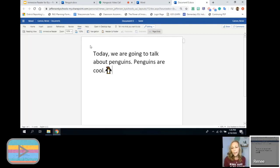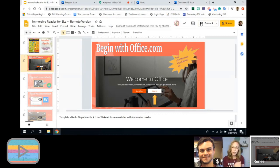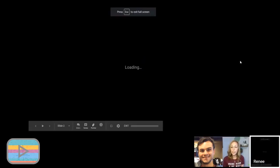Exactly. And this works beautifully on a Chromebook. You're going to see, as you start to use Immersive Reader, you can always identify it by the symbol. She's pointing to it. It's hard to see it, but it's the book with the speaker. And you're going to see when you go to other applications, if you use other digital tools, that little book and that speaker, and it's going to tell you that other apps, other programs use that. And so check it out and see if it's there.